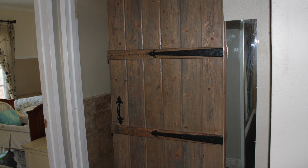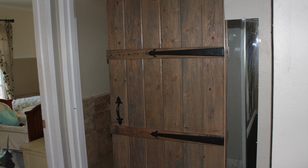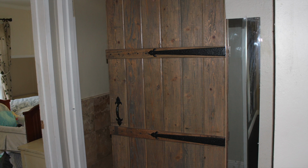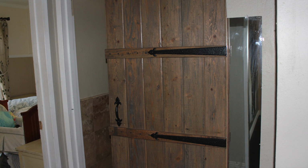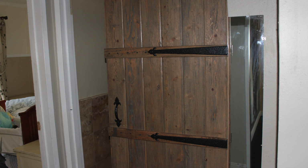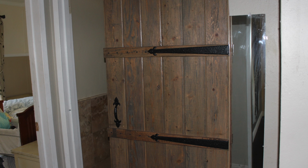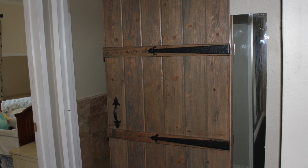I saw this online and they were going for about $1,000, these old sliding barn doors. So what my husband and I did is went to Home Depot and bought brand new shiplap wood, and I just destroyed it. I beat it with hammers, beat it with nails, made it look distressed. I actually flipped them over upside down and ran over them, stained them, and then my husband bought a garage door decoration kit and decorated it, put wheels on it, and now it's our door, and it's great.